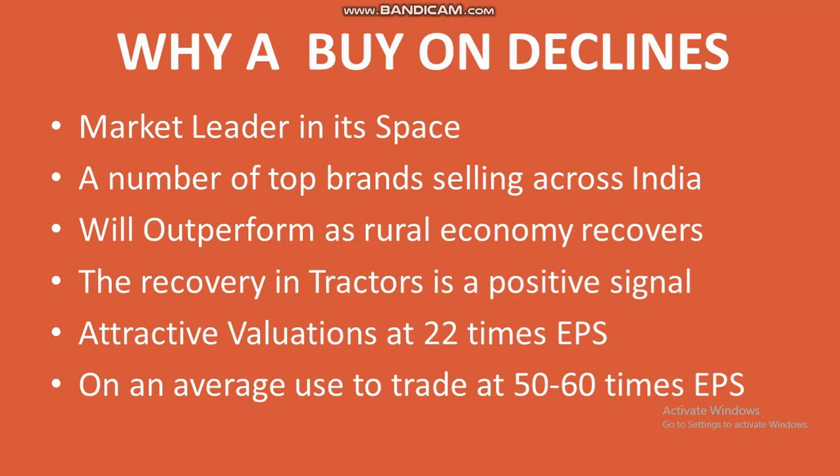It will outperform as the rural economy recovers, and yes, at this moment with the second wave of the pandemic, the rural economy is not doing that greatly well. But hopefully once things normalize, and with the monsoon season still going on, I think the September quarter would be very big for the company, and going forward from FY23 onwards, things should stabilize, and the recovery in this segment would take shape from FY23 onwards. So a good 3-4 year time frame with the stock would be a prudent strategy.